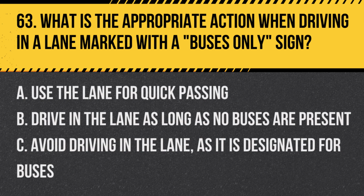Question 63. What is the appropriate action when driving in a lane marked with a buses only sign? A. Use the lane for quick passing. B. Drive in the lane as long as no buses are present. C. Avoid driving in the lane as it is designated for buses.